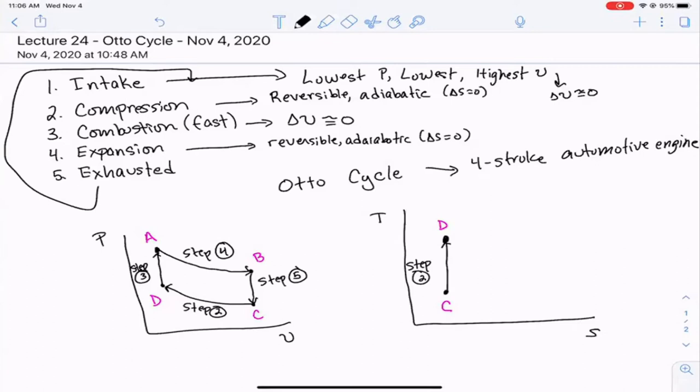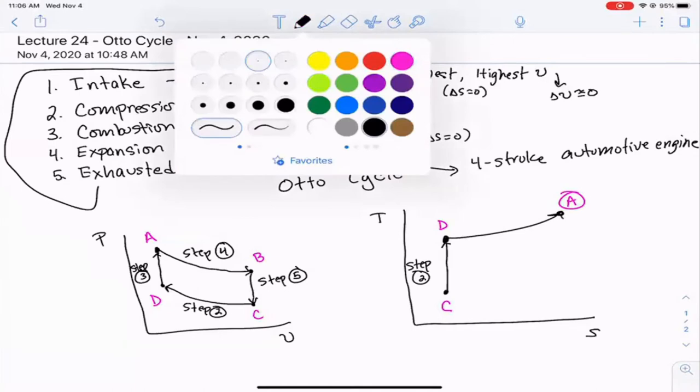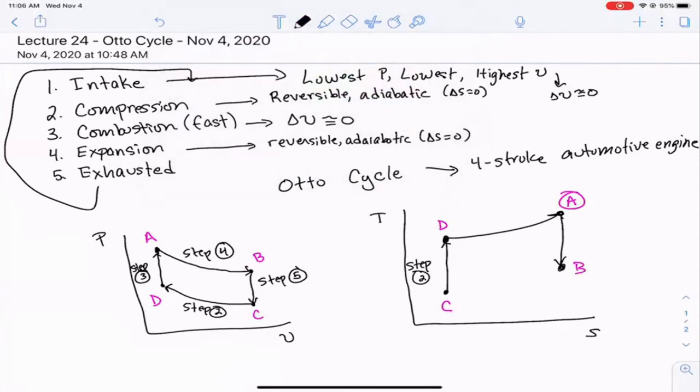So then in step 3, we're going to have combustion where both the temperature and pressure are going to increase significantly. And what that means, of course, is that the entropy is going to increase as well. So we're going to go from D here to what's labeled as A. Okay. And then the expansion is also reversible and adiabatic, right? So that's going to take us from A to B. And then finally, we have our return to the initial condition. So we're going this way, right back to step C. So this is step 3. This is step 4. And this is step 5.